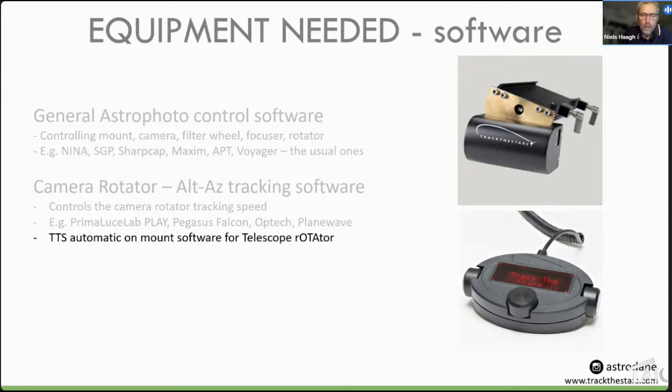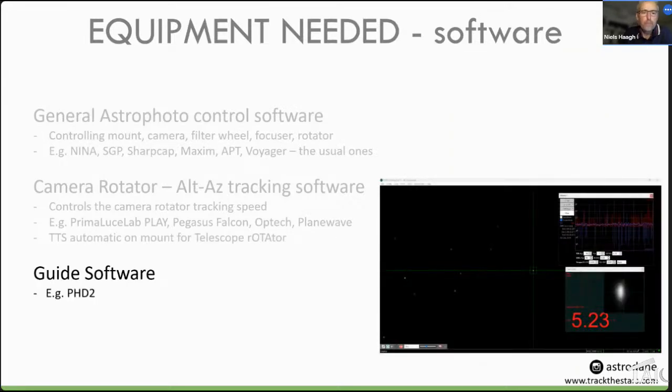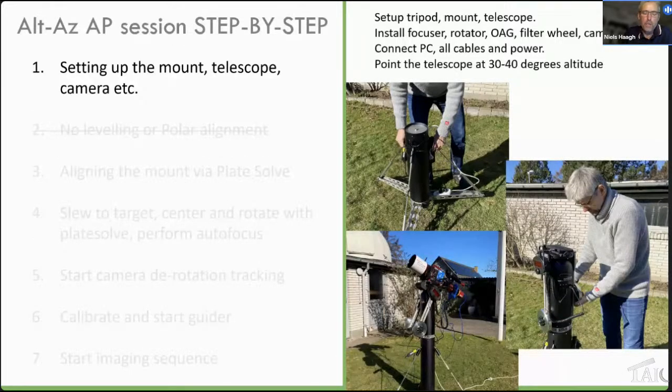Okay, we move on with the software needed to run this setup, and of course the guide software. I have only looked at PHD2, so that's what I'm going to look more into today, and what I also suggest to use. But I believe other guiders can be used too with the right settings. That was the equipment needed, hardware and software, and I will try to go through a step-by-step process of setting up and taking an image.